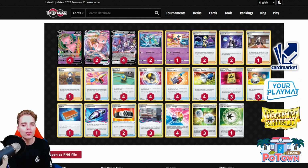Also, this list is running 3 copies of Lost City. So they actually added in Marnie because Marnie works out miracles against Lost Zone engine decks. I understand that completely. Also, the Lost City helps out against decks like Regigigas, but also against those pesky Lost Zone boxes. You can just Lost Zone Charizard, you can Lost Zone the Cramorants or the Sableyes, and sometimes they do run out of attackers, which is super nice. Like Lost City combined with Marnie, super great for the Mew VMAX.